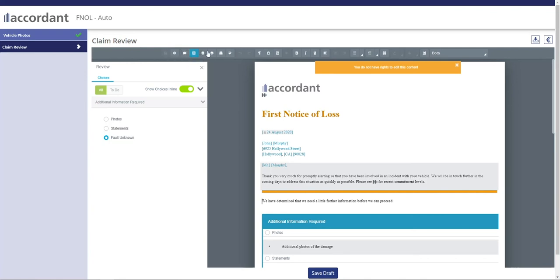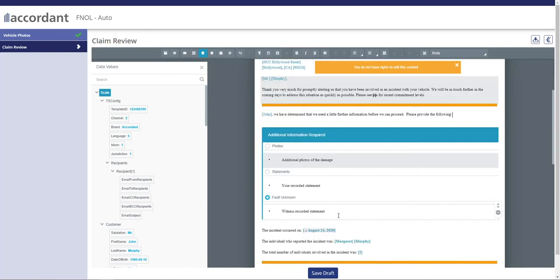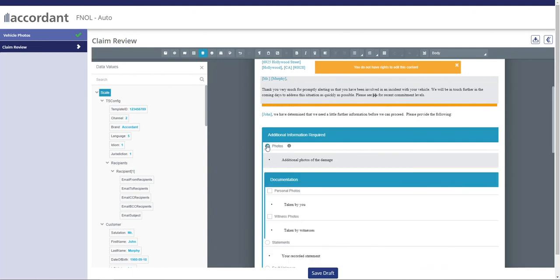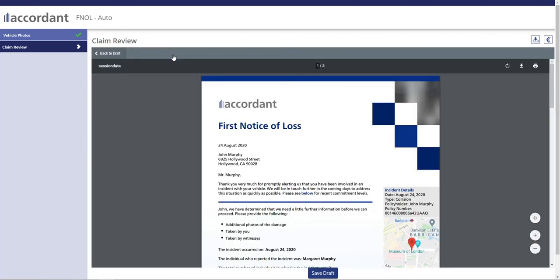This single template can also be used across multiple channels, brands, and languages, allowing you to reach the customer where and how they want to engage. The choice list, again, allows you to include external content like photos, which will now be included in the customer-facing documentation. I can also preview the document and view it with my post-generation changes.